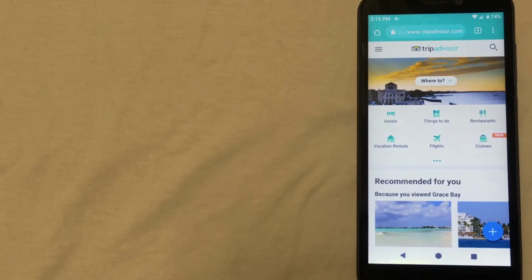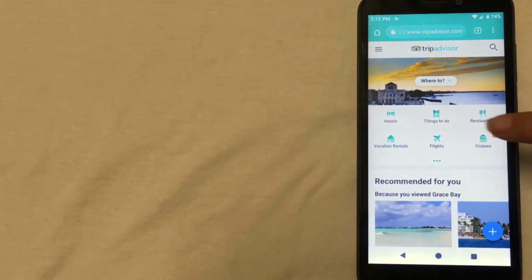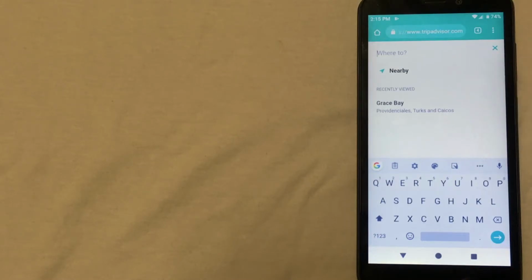I have this website pulled up as well, and for this one, you would just need to click on the first option in this little menu here towards the middle that says Hotels. And then from there, it'll prompt you to enter your destination, and then following suit, as with the other websites, you'll enter your travel dates and the rooms that you need.